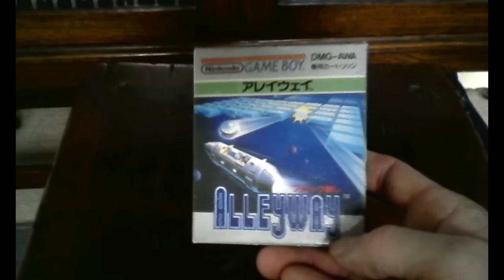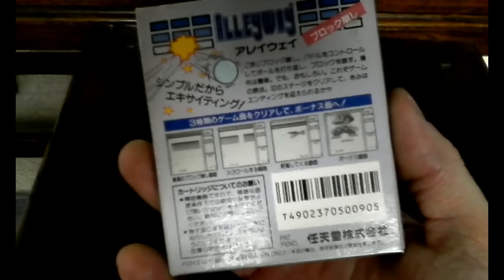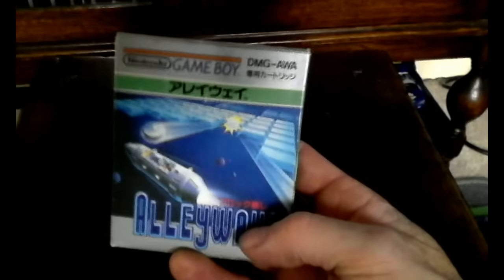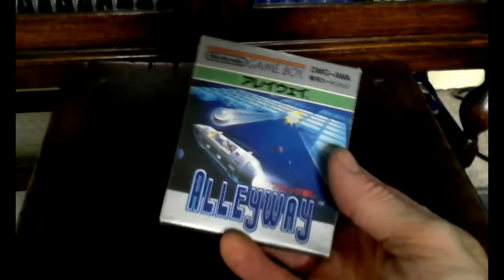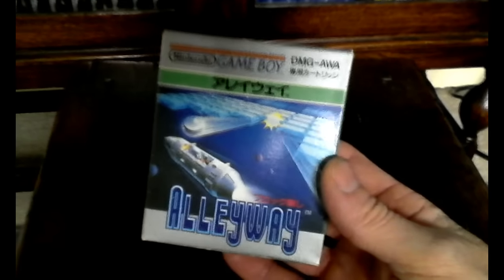And last but not least, one of my favourites, Alleyway. Very simplistic, it's a basic breakaway game. It's got a little bit of Nintendo charm, you know, Mario features in the actual capsule, as well as you might well be able to make out in some of the level designs. But fantastic game to play on the Game Boy, just mindless fun, you know, waste 10 or 15 minutes. Exactly what the system was designed for, I believe.